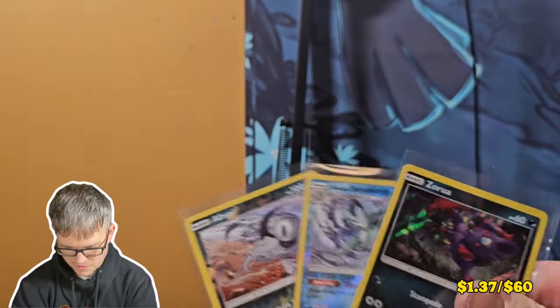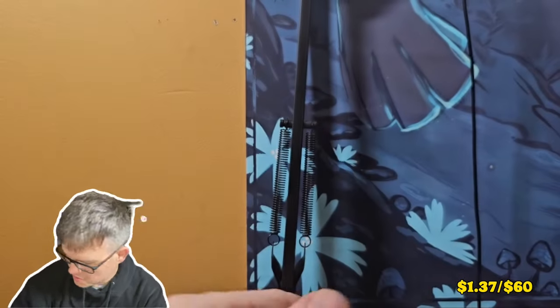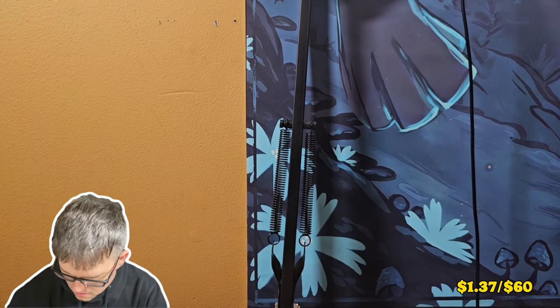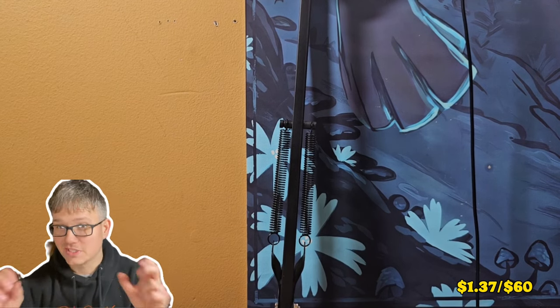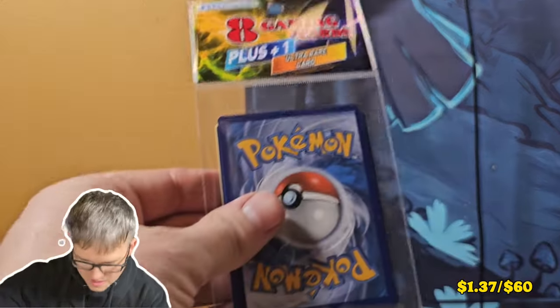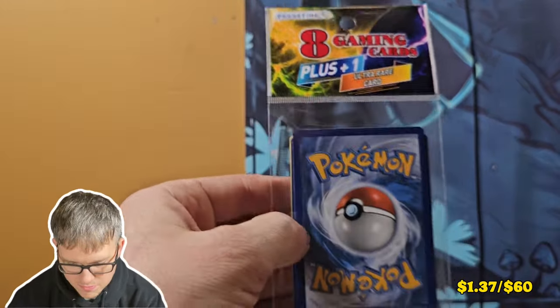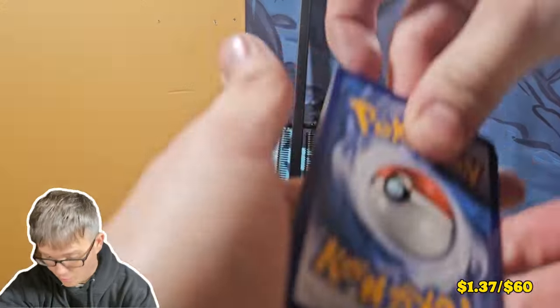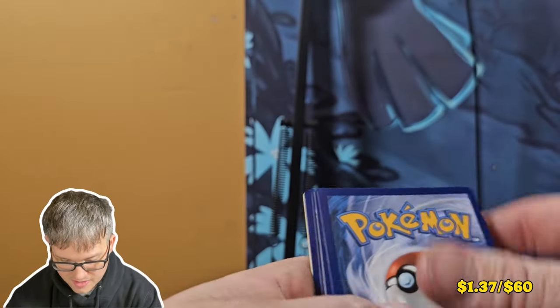So yeah, those are our first three cards that we got just from those three packs. Like I said, I got a bunch of different stuff here, so I'm gonna save the best stuff for last, or what I think might be the best. Let's go ahead and open this one here. It says 8 gaming cards plus 1 ultra rare card. So are we really gonna get an ultra rare card? That's the true question right there. And where do they place this ultra rare is the next question.